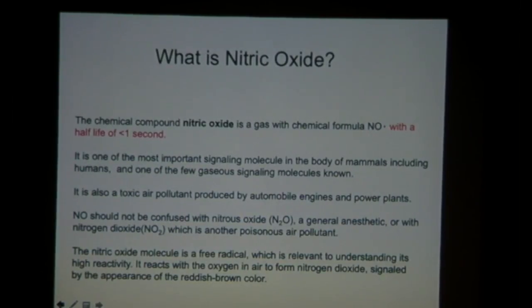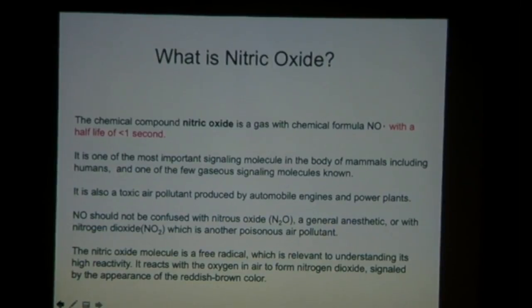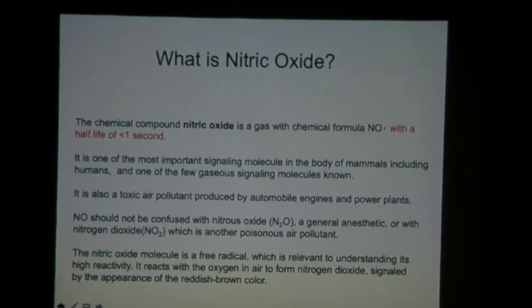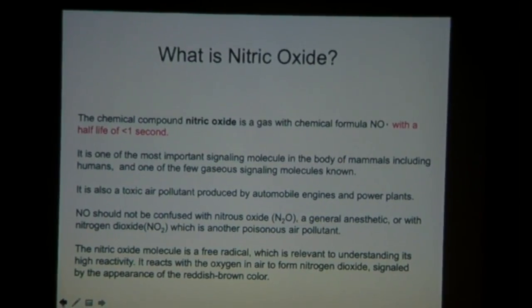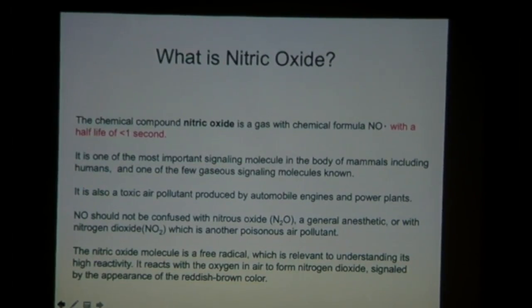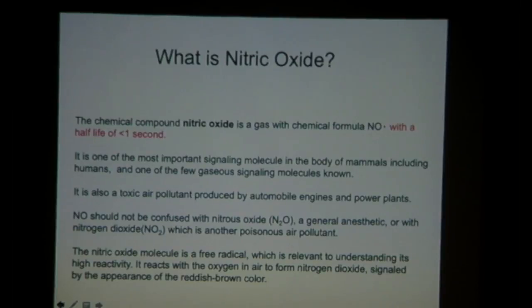Well, what is it? It's a chemical compound that's a gas. It's got the chemical formula NO, so I'm not yelling no at you when I put NO up there. It is one of the most important signaling molecules in the body of mammals, including humans, and it's one of the very few gaseous signaling molecules that we're aware of. It also can be a toxic air pollutant produced by automobile engines and power plants. And you don't want to confuse it with nitrous oxide, the anesthetic you're familiar with.